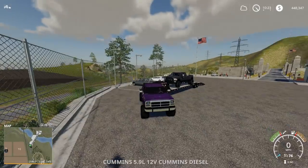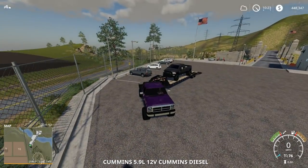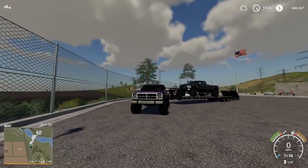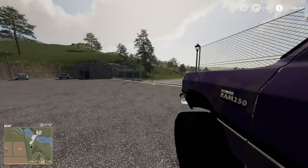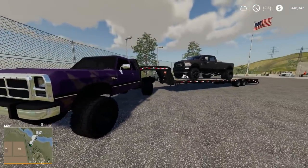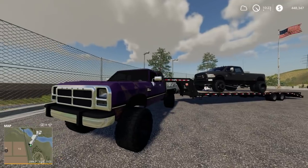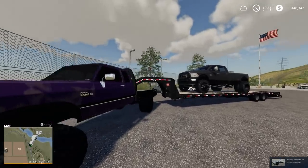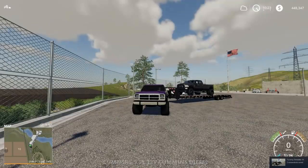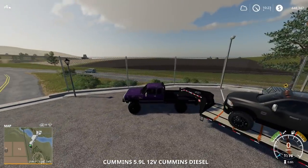All right, let's go ahead and lock the trailer down. Throw that up, and we are out of here. Oh, hang on. I got to take a picture of that. It's like all American, one picture. Look at that. Oh, yeah. Bam. Or, you know what? Let's get this. Perfect. Let's rock and roll. Good way to spend some cash.